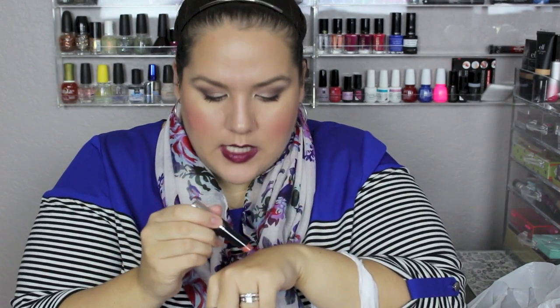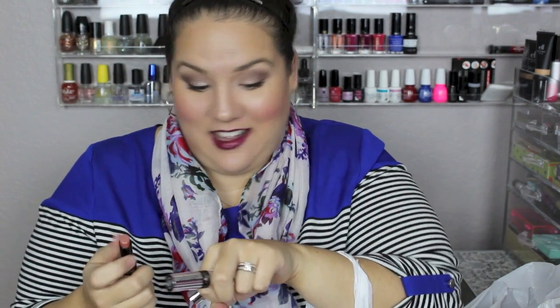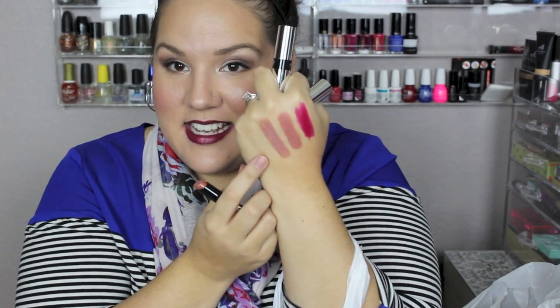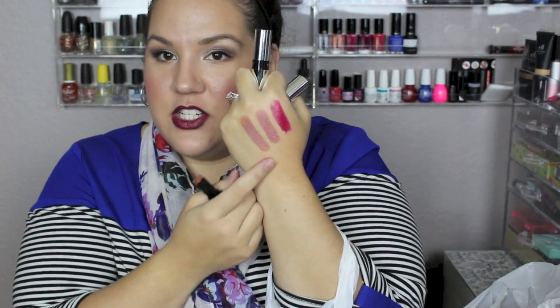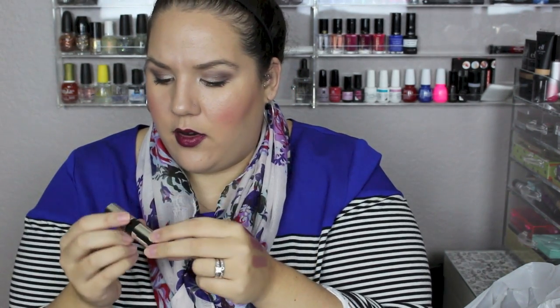This one is in Bebot Love, and it's a very neutral type color. It actually looks exactly like the CoverGirl one. This is the Wet n Wild and that's the CoverGirl. So it's very similar. They're like a shade different from each other. These aren't matte. They seem like a creamy satin finish. They're not super glossy like the CoverGirl line.